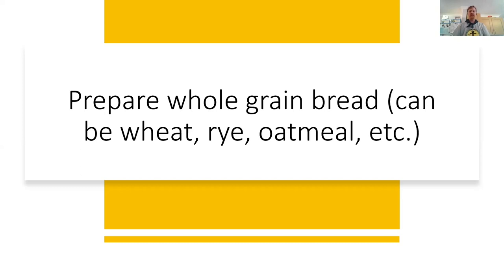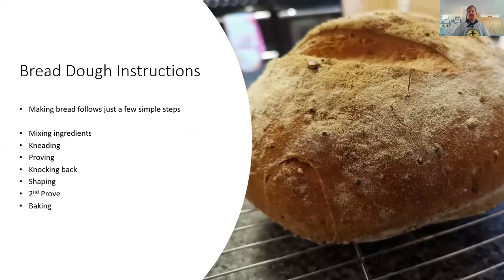Bread in its basic form is just 4 main ingredients. And before we go to the ingredients, the actual making of the bread itself is just a few simple steps. So as we've got on the screen, we first of all mix the ingredients together. There is what's called kneading, and we'll go through that in a minute. Then we leave the bread to rise and for the gluten to develop, and that's called proving. And then we knock back, shape, do a second prove to give it time to mature and for the flavours to develop, and then we bake.